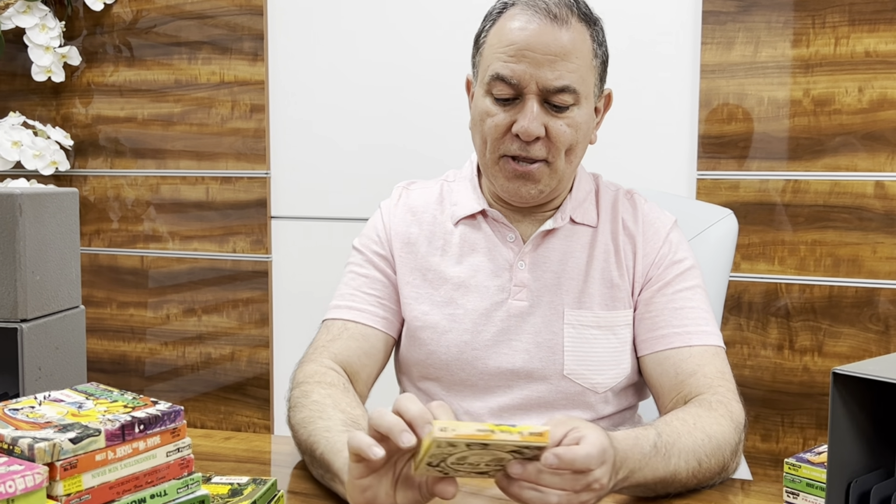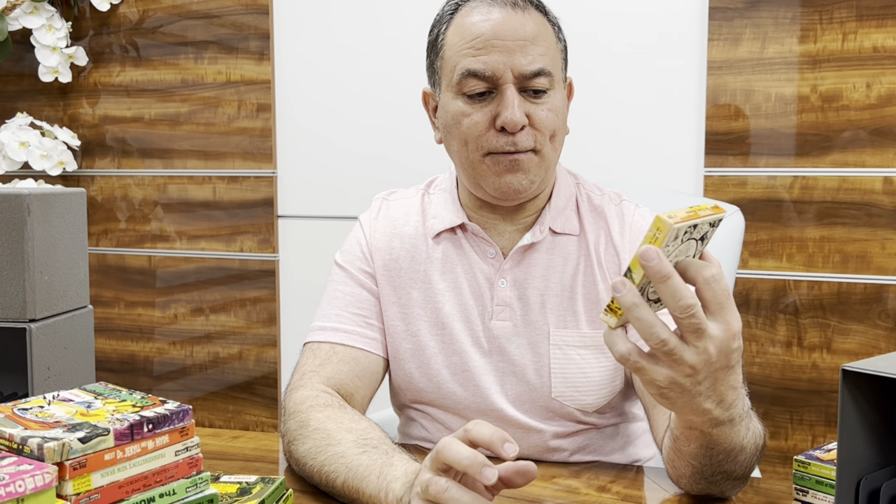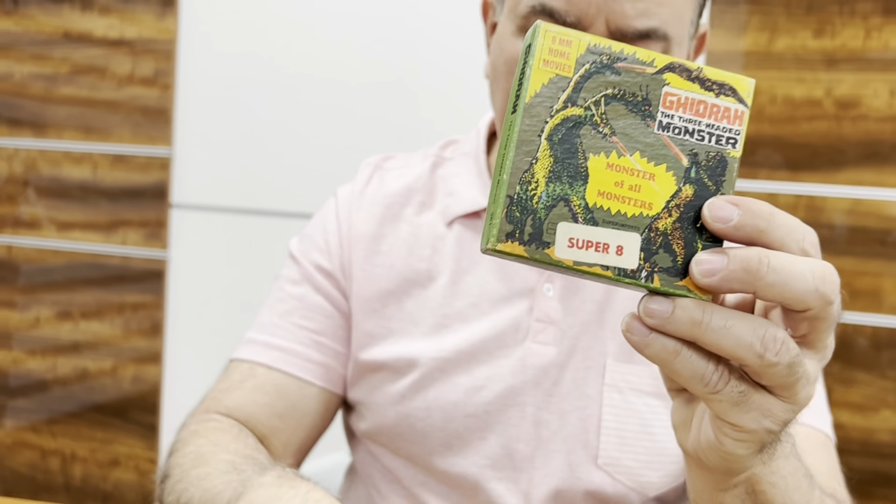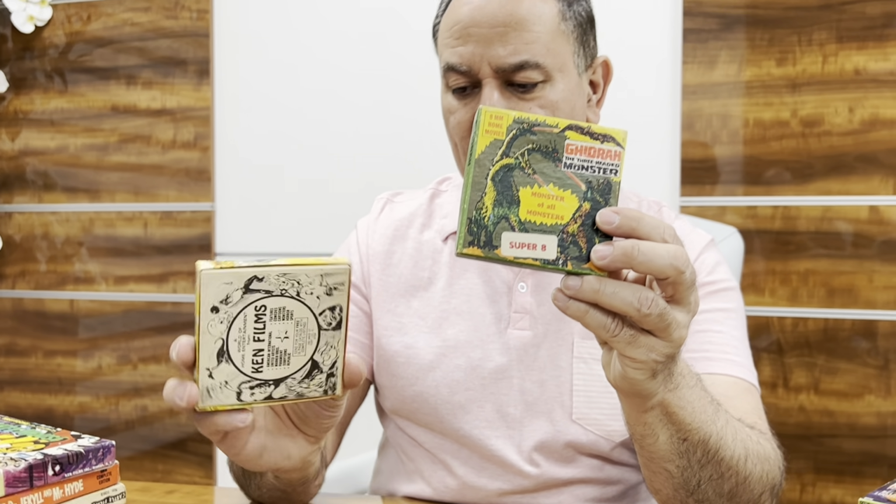Again, 16mm. Okay, here we go to another Super 8 film, Rodan the Flying Monster. Of course, everybody has seen this particular film. Then we have Ghidra, the Three-Headed Monster. Look at this film. And this particular film is a Ken film. So I guess of these companies, Ken Films did a lot of the monsters, and Castle Film was also very popular. I have to do a little more research because I loved watching films.